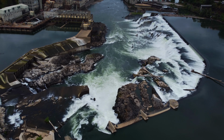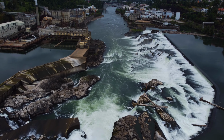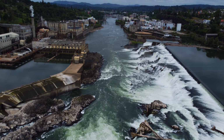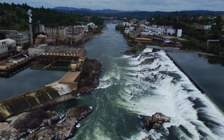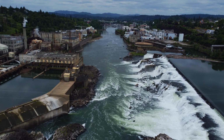Today, we will talk about Willamette Falls, which is the second largest, by volume, waterfall in the United States. Created as a receding waterfall during the outflow of the Ice Age floods, this falls on the Willamette River drops 50 feet.